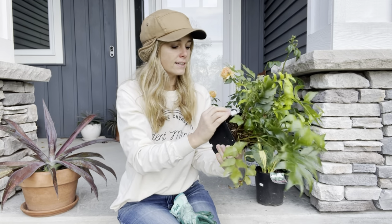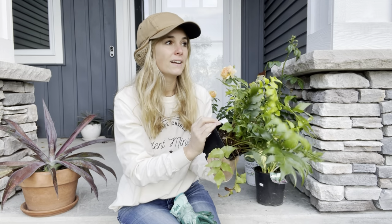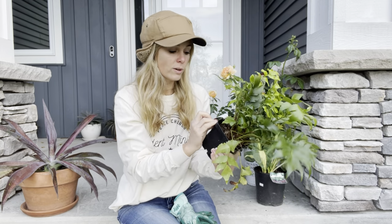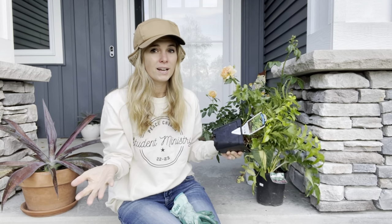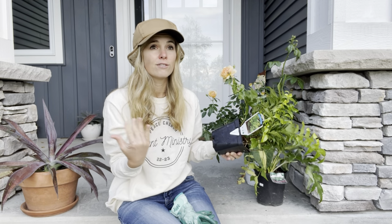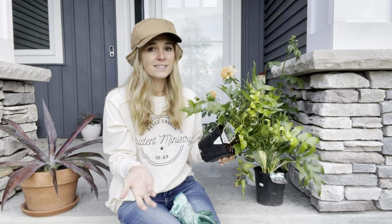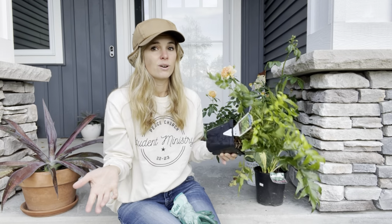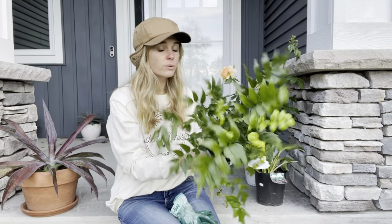But it says it is hardy to zone 5, negative 20. Now we can get really cold here in Michigan, so we'll see. I always say my zone is like a 4 or 5, because you just never know, depending on where you plant it in my yard, or how bad of a winter you have, or the habit of the plant itself, how much protection it gets over the winter. There's lots of factors that go into it, so I always say I'm kind of a 4/5 zone. So we'll see how this does.